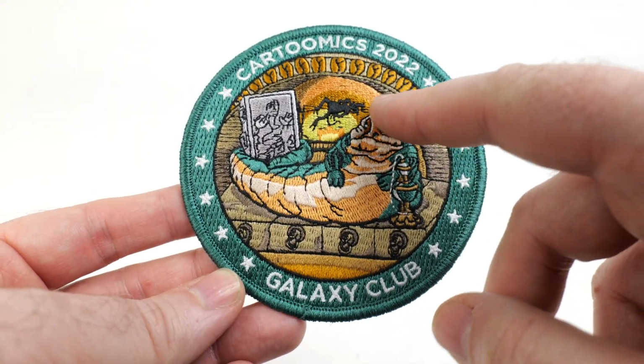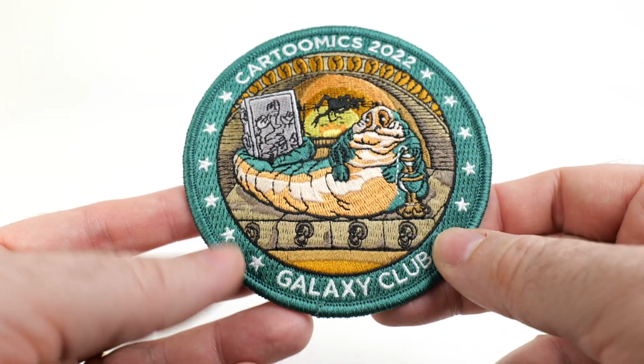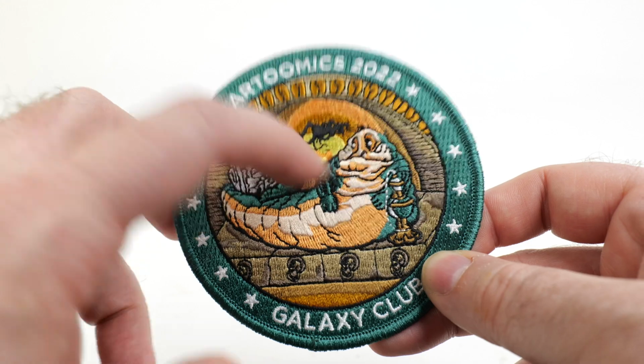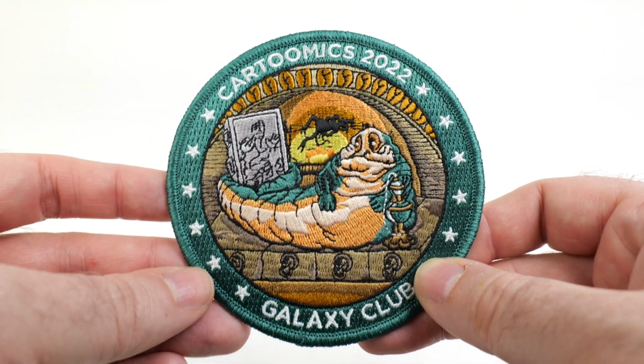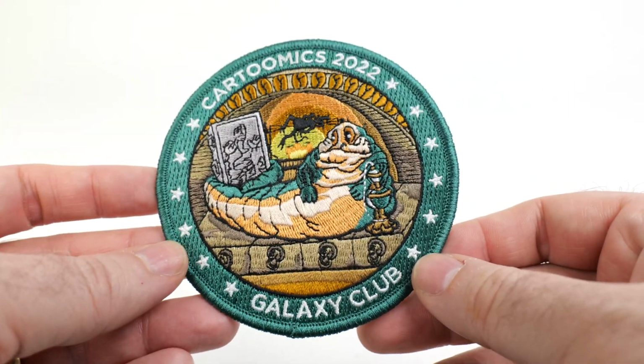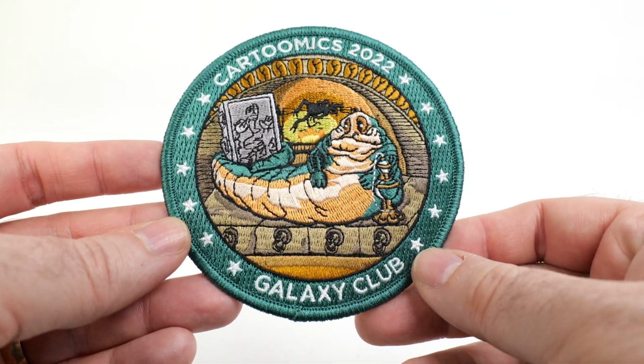It's a nice image of Jabba here on the throne. He's got his tail curled around Han, and then in the background we've got the meat rotisserie, apparently. But yeah, I think this is a really cool patch and a good addition to the collection for sure.